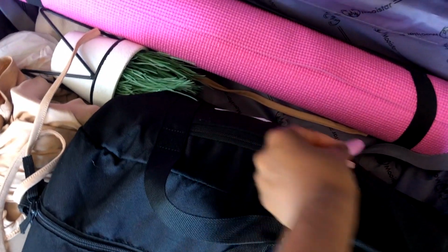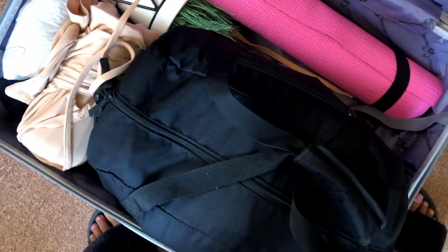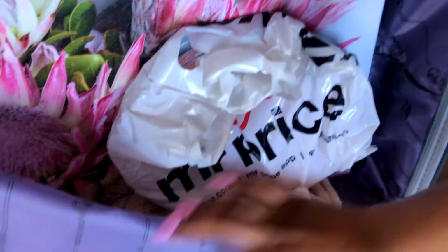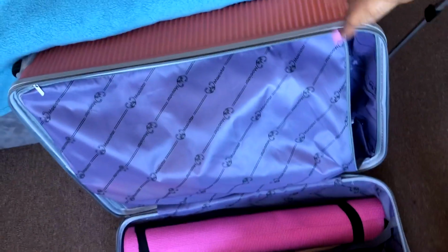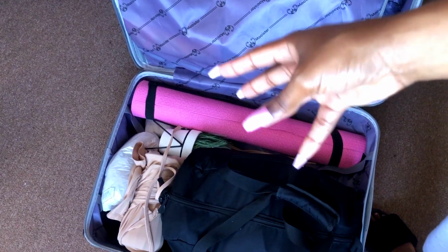That's the thing. I almost always pay for excess luggage. What I hate about these suitcases is just the fact that you can't fit nearly enough stuff in here. It's big, but then the moment that you put stuff in there and you try to close it, it's such a struggle, and I really hate that.